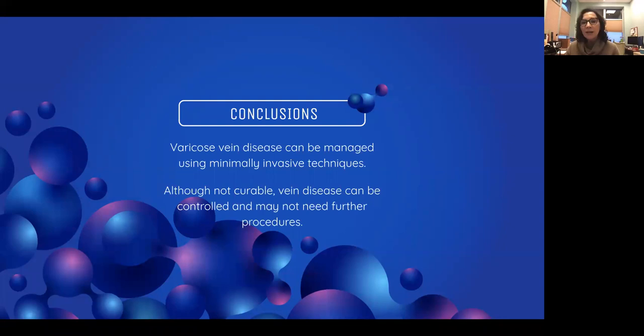So in conclusion, I would say that varicose vein disease can be managed using minimally invasive techniques. And although we can't cure varicose vein disease, it can be controlled and may not need any further procedures during your lifetime. So thank you for your attention, and I'm very happy to answer any questions that you might have.